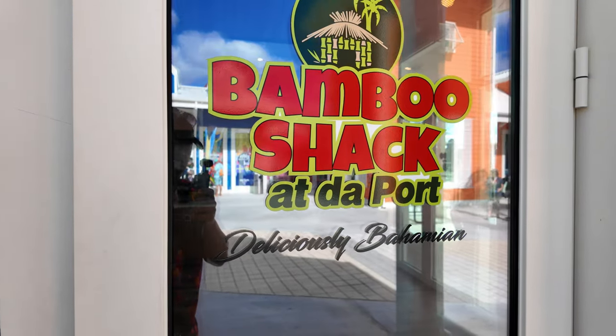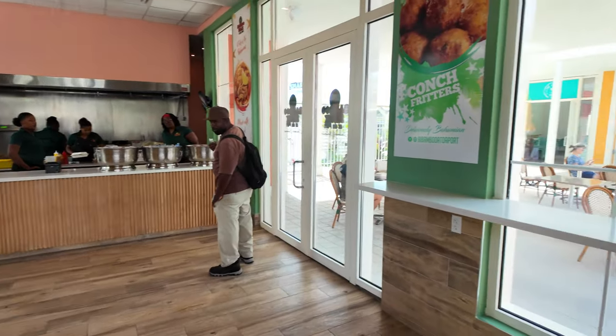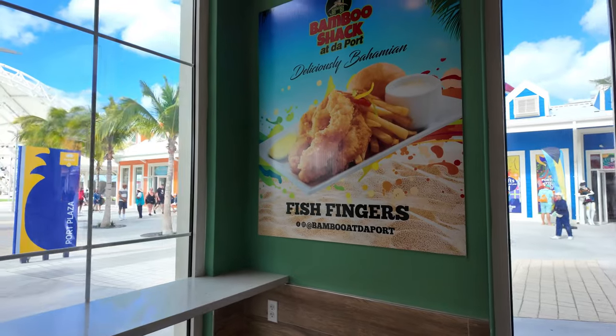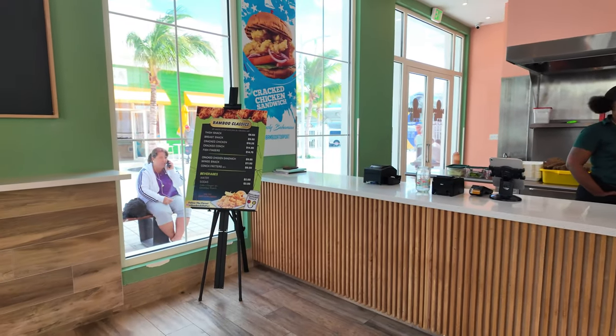This is the Bamboo Shack, guys. Okay, they got cuttlefish, fish fingers. Hello.